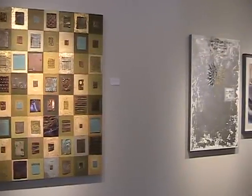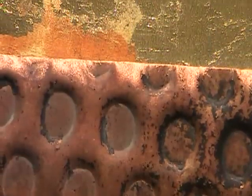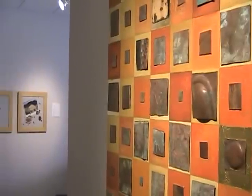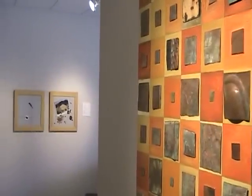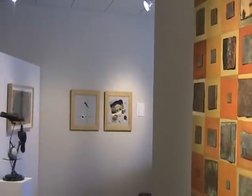I really like to play with material and surface. And so if you'll see with a lot of my metal pieces, I'm really drawn to experimenting with surface and shine and matte and texture. It really runs the gamut from abstract to realism to symbolism.